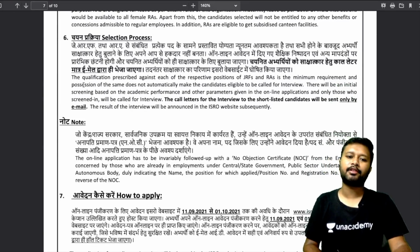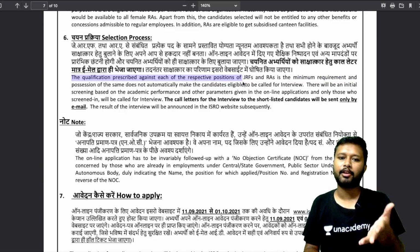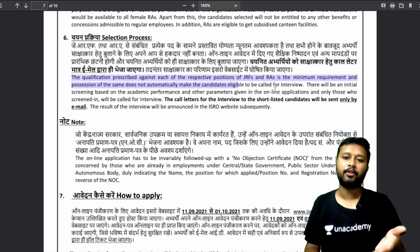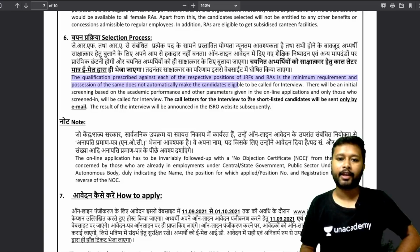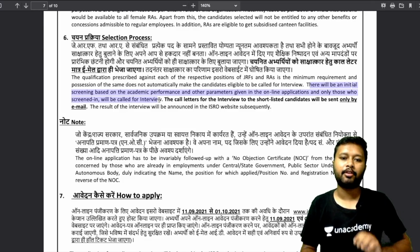Okay, the selection process, let's talk about it. The qualification prescribed against each of the respective positions is given. A minimum requirement is also given over there, and it does not make you automatically eligible to be qualified for it. It is not required that you will be called for interview if you fulfill the eligibility criteria. There will be an initial screening based on your academic performance and other parameters given in the online application, and only those who are screened will be called for interview.